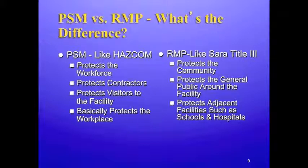Risk management plan is more like SARA Title III. It's the community's right to know. It protects the community, the general public around the facility, and protects adjacent facilities such as schools and hospitals. There are 77 named chemicals under this standard.